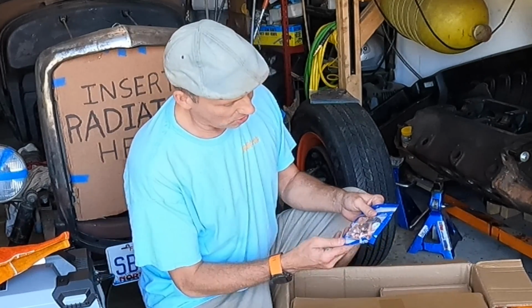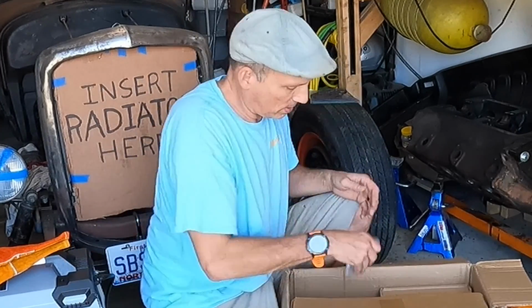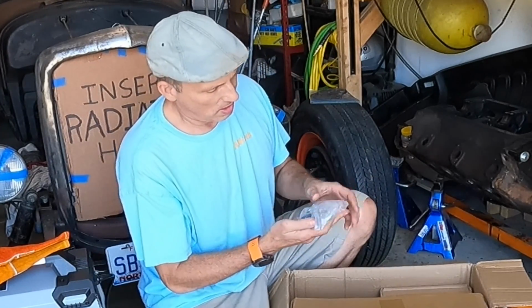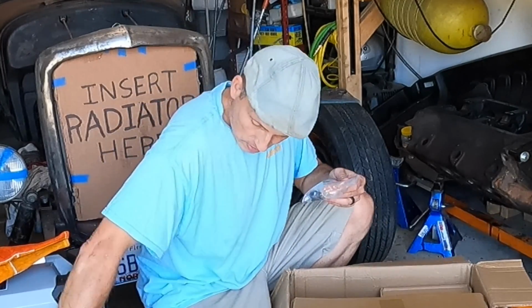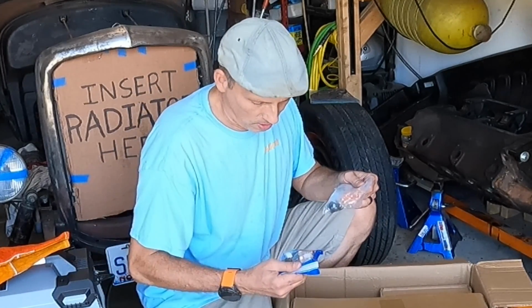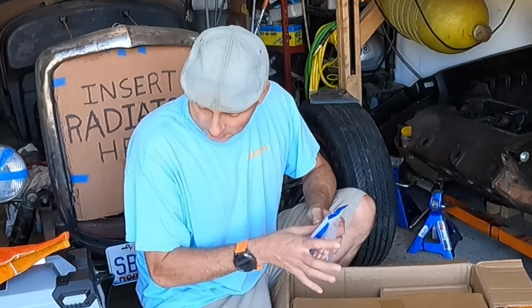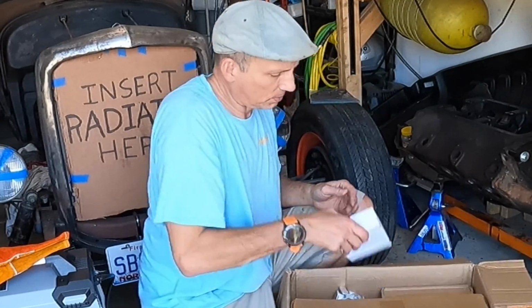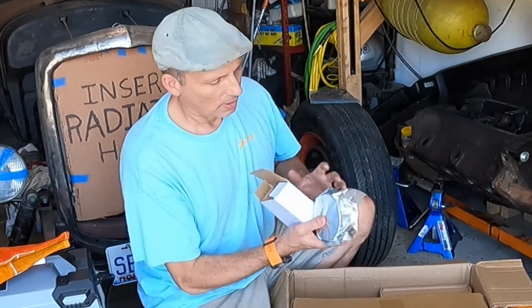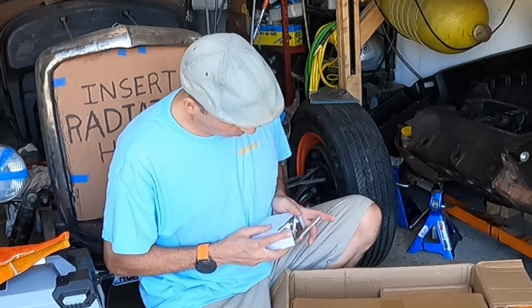And I'm gonna guess these are consumables for the plasma cutter. Nice. And nope, these are consumables for the plasma cutter. I don't know what these consumables are for at this point. Anyway, got a lot of consumables. Got another spool of wire. That's got a little 2-pound spool here.